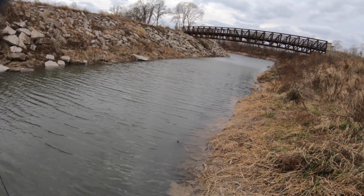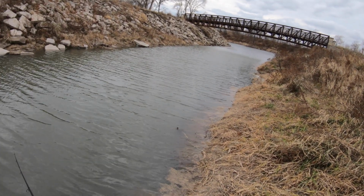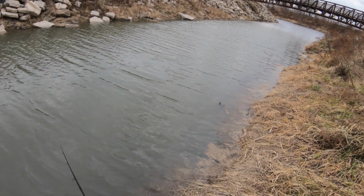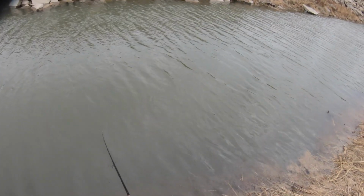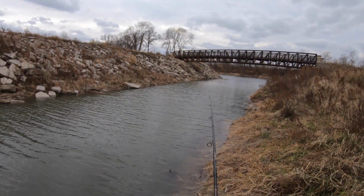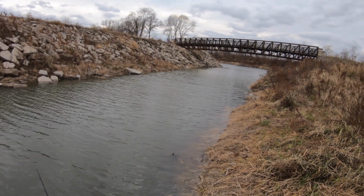Oh yeah, I forgot. I broke off a big chunk of line on this rod and so I barely have any line on the reel. So you know it's getting towards the end of open water season, we start running out of line. That's about all the farther I can cast. That's all the line I have.